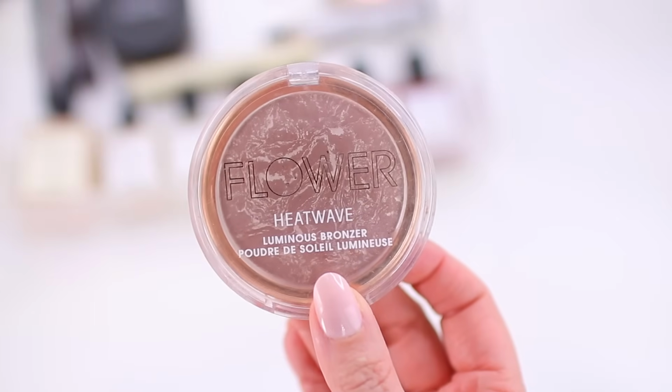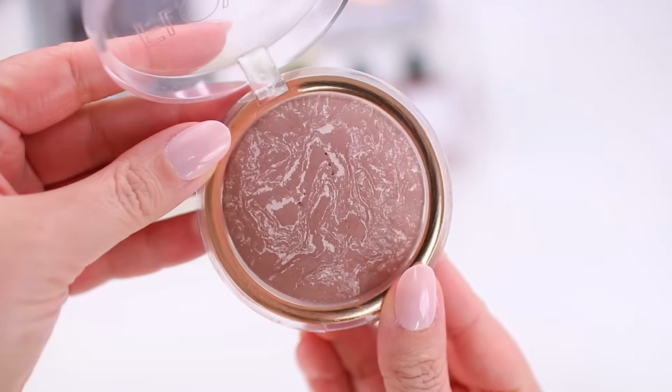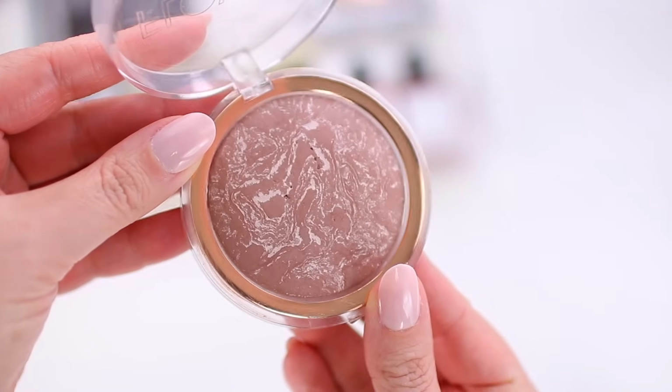So for the eyes, I'm just using this bronzer from Flower Beauty, and I just took a very small amount and I'm blending it into the crease just to add a touch of warmth. I really try not to spend too much time on eyeshadow if I'm in a hurry, but I do still like to add something just to define the eyes a little bit. And this bronzer is nice because it's not overly warm, but it just adds a touch of color to the eyes. I'm just taking a little bit of shadow on my lower lash line too, just to tie things together.